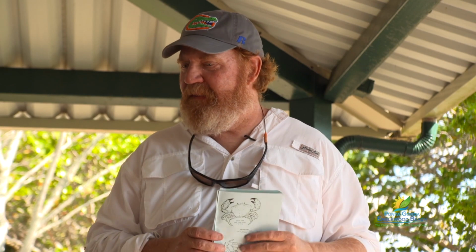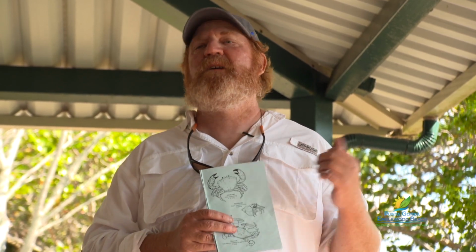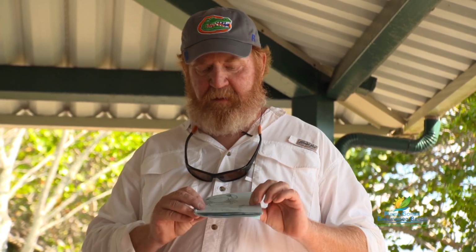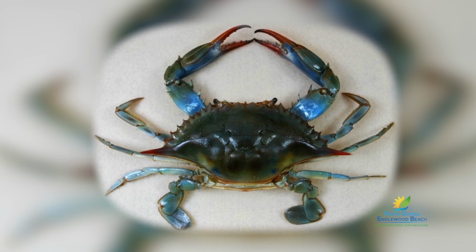If you've ever been to Maryland, they claim to be the blue crab state. 7 out of 10 blue crabs in Maryland still come from the Gulf of Mexico. Peace River Seafood ships blue crabs to Maryland twice a week so that they can be the blue crab state. All right, we're moving on.